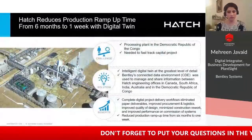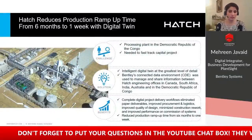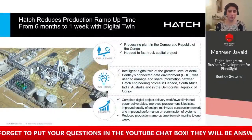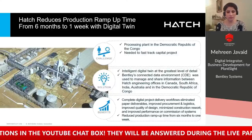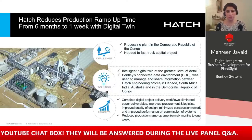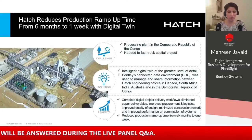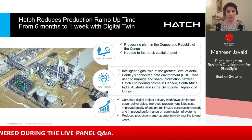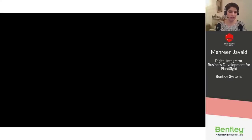Next, I want to share a case study of how Hatch set an industry standard by reducing production ramp-up time from 6 months down to just 1 week on their new sulfuric acid plant in the remote region of Democratic Republic of Congo. They used Bentley applications, and using them, they were able to optimize engineering quality and project delivery. And here is a story of how they did it.